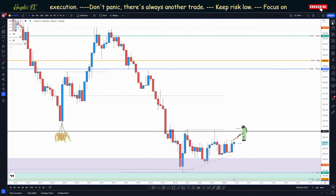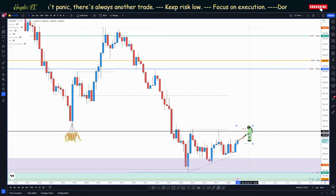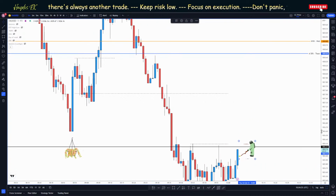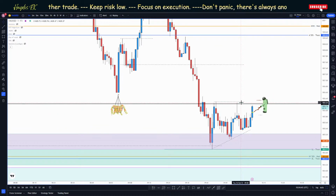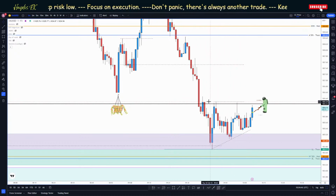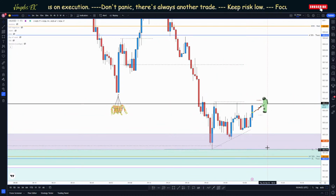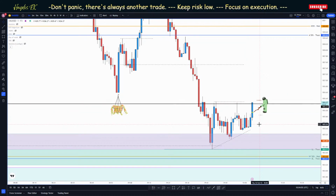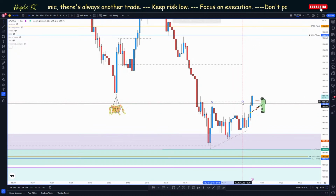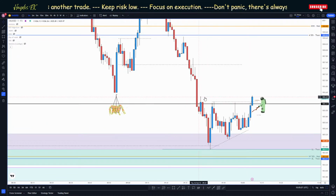Okay, we'll get a bit of life here. Okay, let's break impulsively. Now the danger of getting involved too early is that there's liquidity here. Is it just going to pinch that liquidity to then continue pushing down? That's why we're going to need to wait for a confirmation. And that 4 hour doesn't have a bottom wick. Okay, so now we've broken the structure.